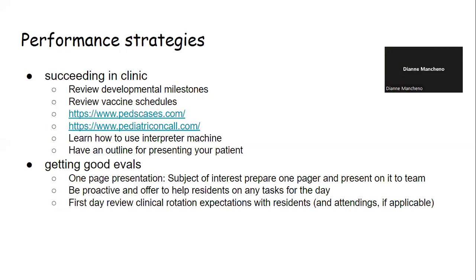And then succeeding in the clinic, definitely some key things in pediatrics is developmental milestones. If you're doing mostly well-child visits, a lot of the younger children, there's definitely a lot of milestones to review. Vaccine schedules is another big one. If you just Google, I think the CDC website has a really nicely formatted outline of the various vaccines and age groups.